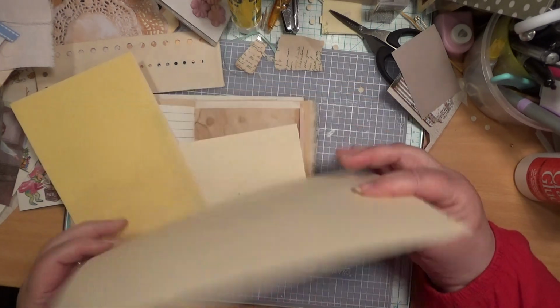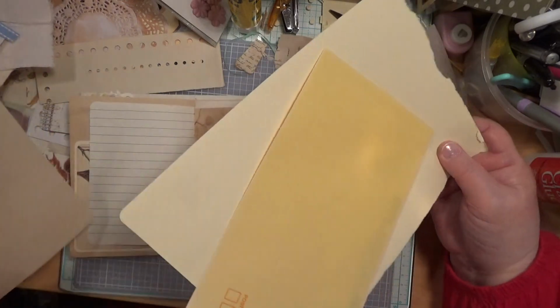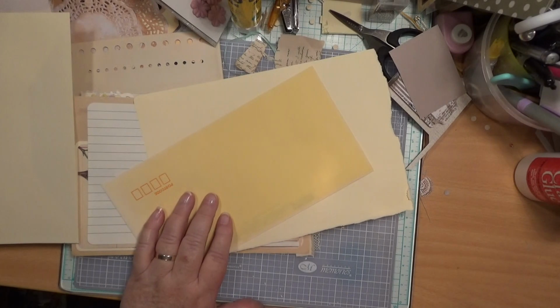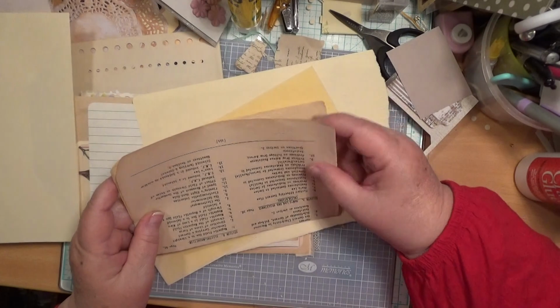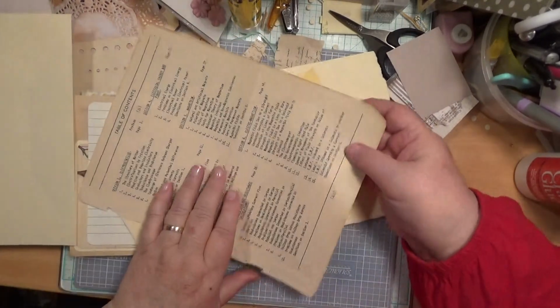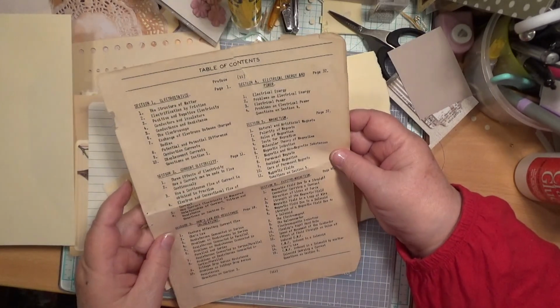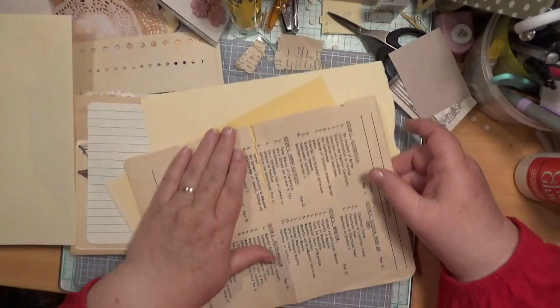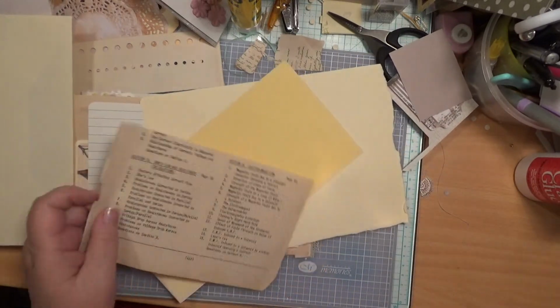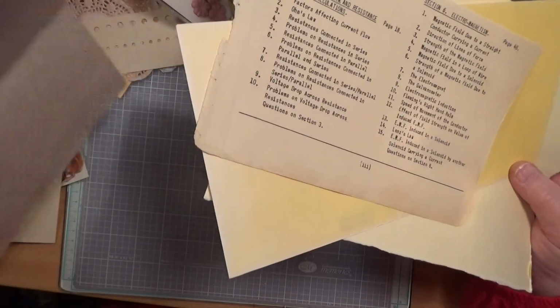So I've got this bit here, this is a bit of file folder. I thought it was out of a book, because I do collect some of the pages out of the books. I want to make a pocket of some sort, but a good, interesting pocket. This is out of something to do with electricity, a book that I've got here. I don't know where the rest of it is. It'll be around here somewhere.